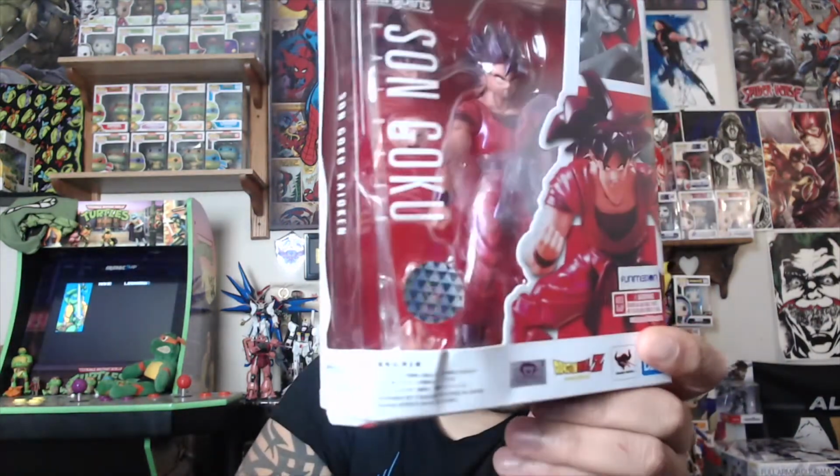All right, so we going on down the list. We had the poster, we had the card, we had the pop. Next up, my first ever S.H. Figuarts. I got this for free. It has a little bit of damage, like right there and stuff.